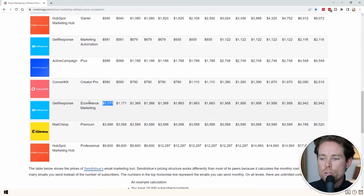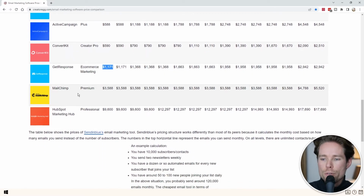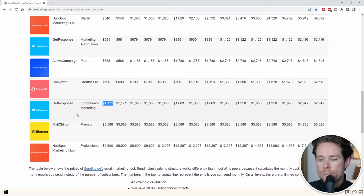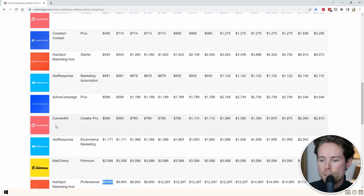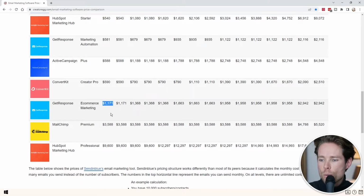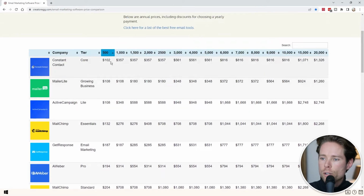As you can see, the e-commerce marketing plan is one of the most expensive email marketing plans in the market. Mailchimp's Premium is more expensive, and the HubSpot Marketing Hub is more expensive as well. But comparing it to ConvertKit, the Creator Pro plan, you can see it's somewhat double the price. So let's have a look at some other numbers.